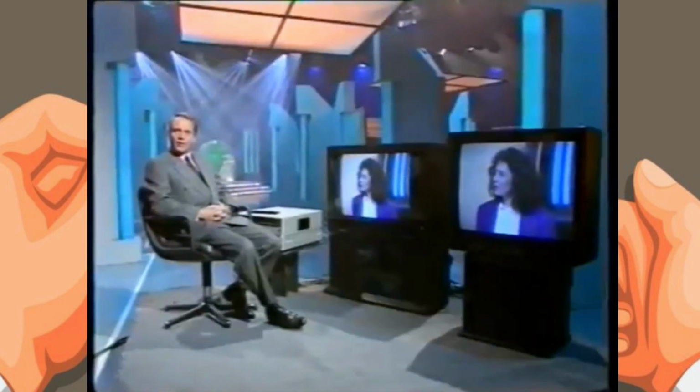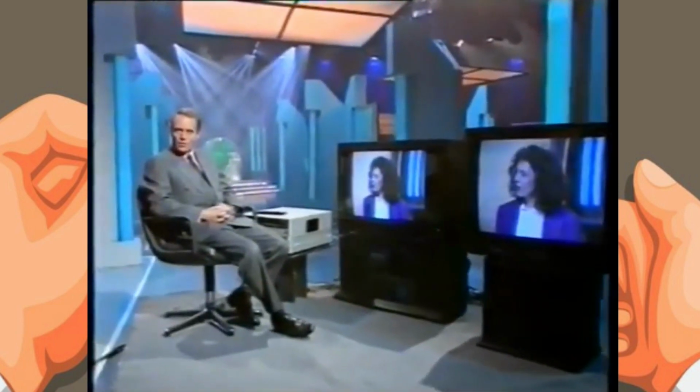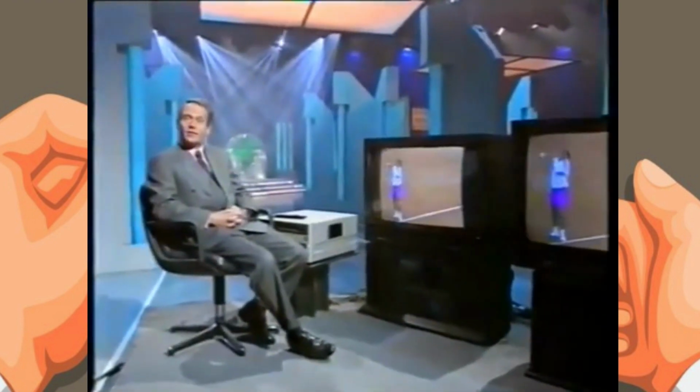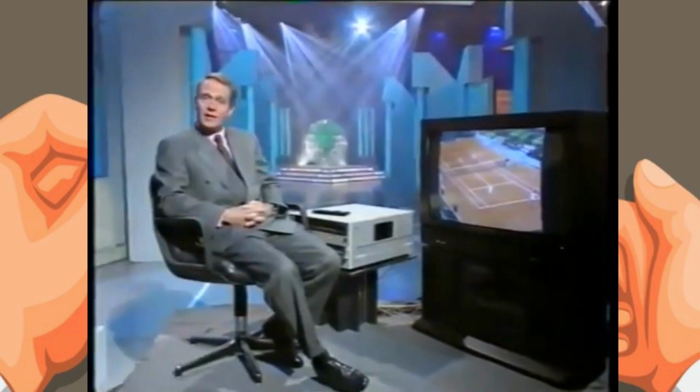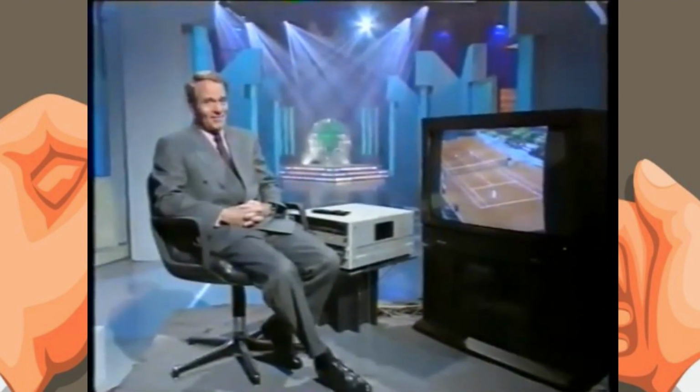This sort of set will really come into its own next year when it's used at public exhibitions to show high-definition pictures of the Barcelona Olympics. So, is it the shape of things to come? Well, too early to say.